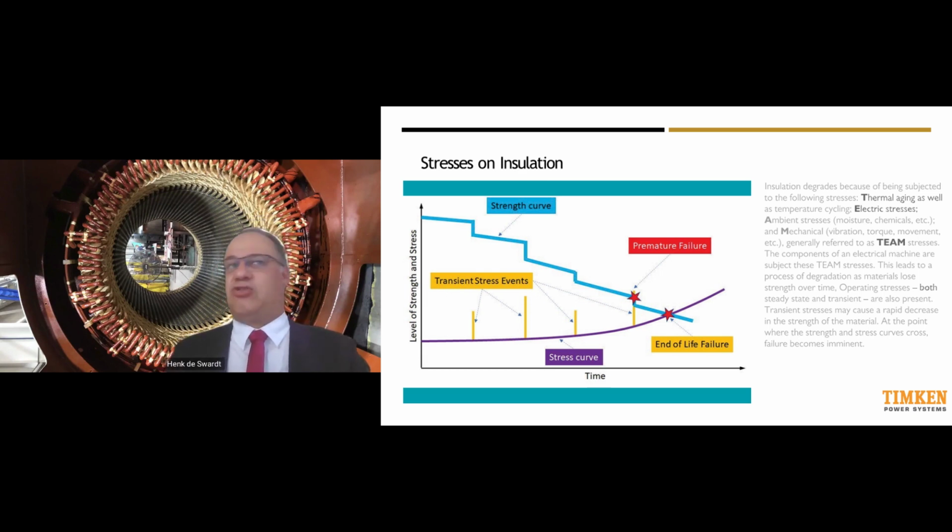If the stress curve and the strength curve cross, at that point, failure becomes imminent. Before that time, however, there could be a premature failure. If the insulation is degraded sufficiently and a transient event occurs, it can result in failure. So when we want to ascertain the condition of the insulation, we want to try and identify both of these curves. And if we do that, hopefully we can predict the remaining life.